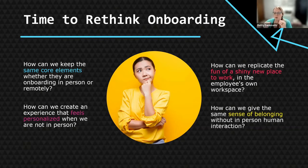But how can we keep some of those core elements? How can we create an experience that feels personalized, even though we're not in person? How can we sort of replicate the fun of a shiny new place to work in the employee's own workspace? I was telling Stephanie before we got on, I'm kind of glad you can't see my desk. There are so many Post-its. It's like the Post-it factory just blew up on my desk, right? So it's not shiny and new, but how can we make it feel that way? And then how can we give people a sense of belonging without that in-person human interaction? Those are all things that we kind of have to keep in mind.